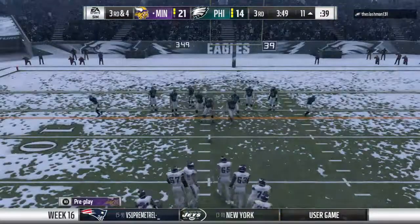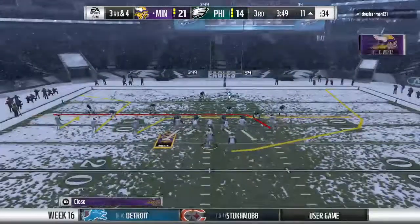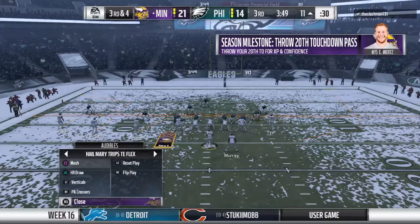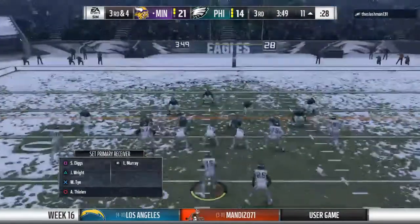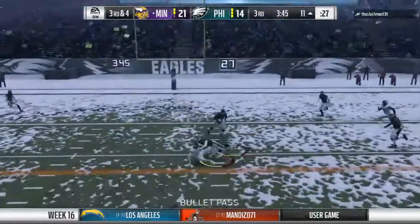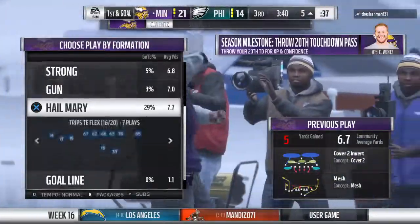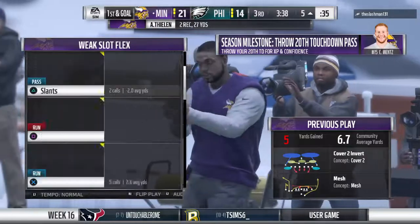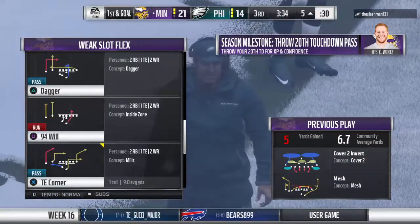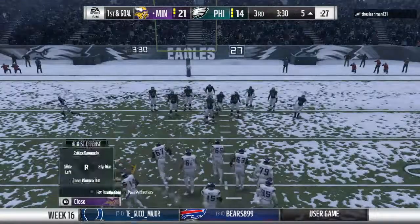Third down and 4. Shotgun now for Wentz. Open man is Thielen. It's complete. And he has the first down before he's tackled at the 5. The gain of 5 that time gives him the conversion and makes it 1st and goal. 1st and goal from the 5.